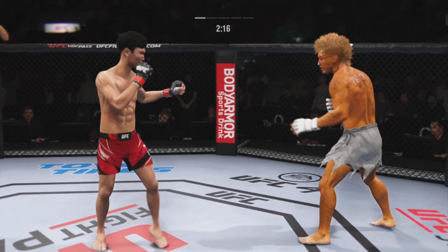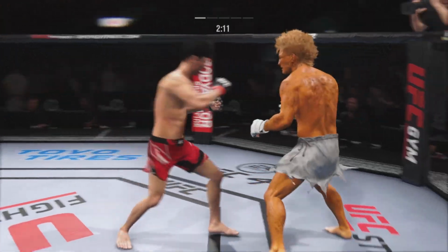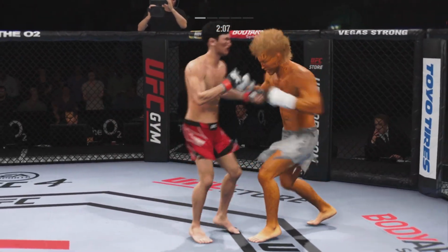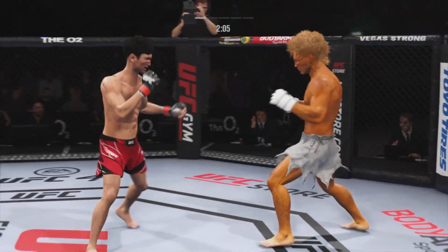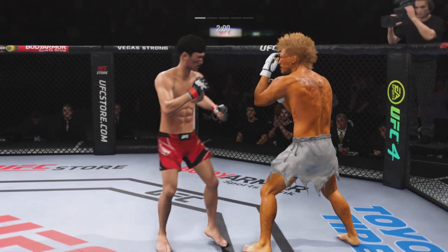Going to the body now with the kick. That one is blocked, though, by Choi. Oh, and he connects with a punch there, DC. You like this guy. I like this guy a ton, and to watch his punch like this puts a smile on my face. And he comes through with a big knee. He hurt him.